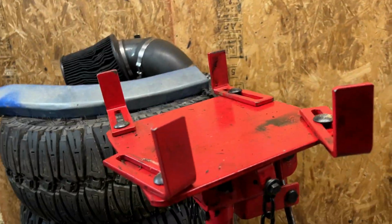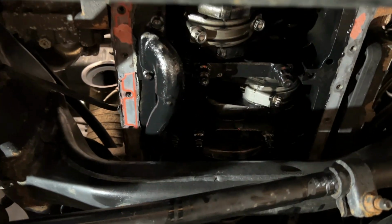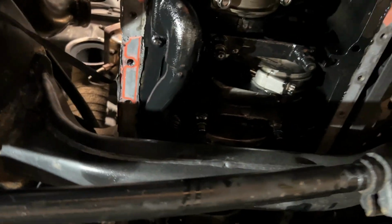You can get the oil pan off on these. What we do with them on a lift, we take a trans jack and lift up the front of the engine, and there's just enough room to sneak it by the transmission pan. And that's how I do it, so I get to work on the lift.